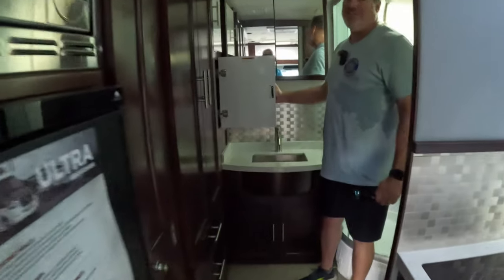Take a look at this. This is a neat feature. On the outside, there is a storage door. It comes through. You can access it from the inside. You've got the inside out. And then you've got another storage cabinet above it.